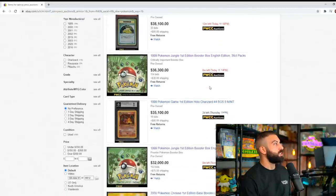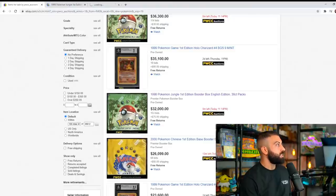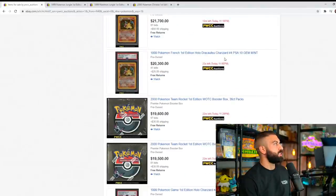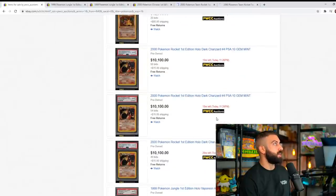All right, so we still got the trophy cards, Tropical Mega Battle, a couple of those. We still have the first edition Jungle boxes that keep pushing through. This one's at 36K, this is at 32. Chinese first edition base set is actually really hard to find. These are getting mixed up a little bit. There's some that were relisted. You could tell the ones that ended on Thursday were relisted. We still got Jungle booster boxes too. Those are pushing almost $20,000.